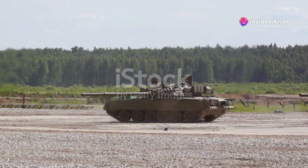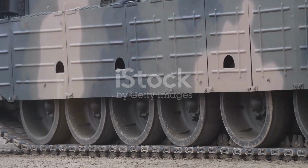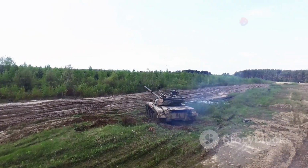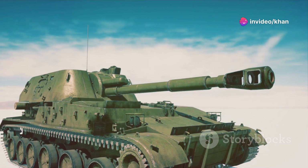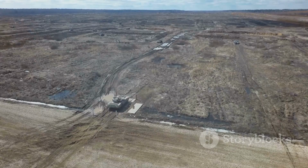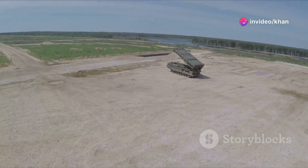All right, petrol heads, gather round. We're about to dive into the world of armored beasts with the EMBT ADT140. This ain't your granddad's tank. It's a German-French masterpiece of modern military might. KNDS, the brainchild of German and French engineering, has outdone itself this time. This is the future of ground warfare, and it's rolling in on tracks made of pure steel and innovation.